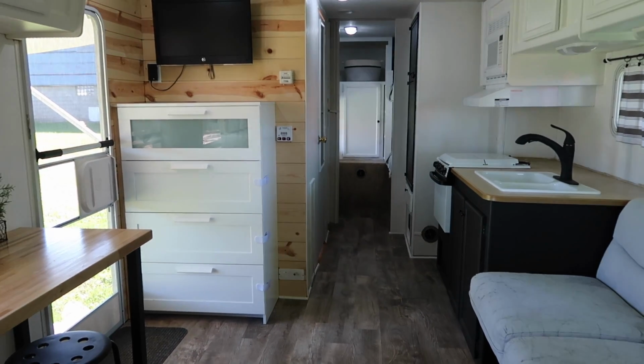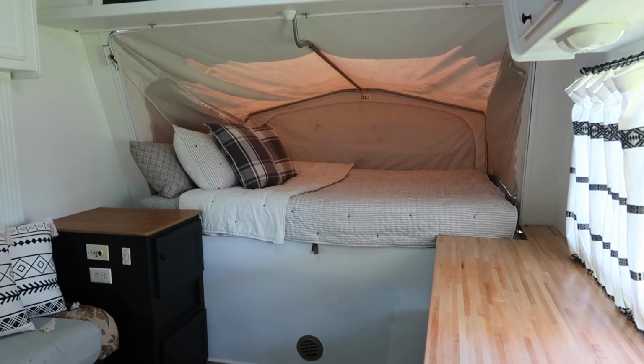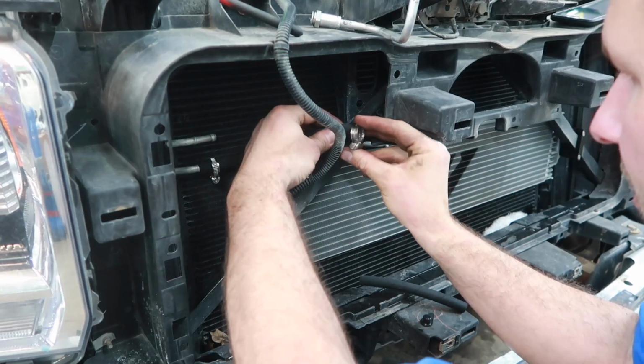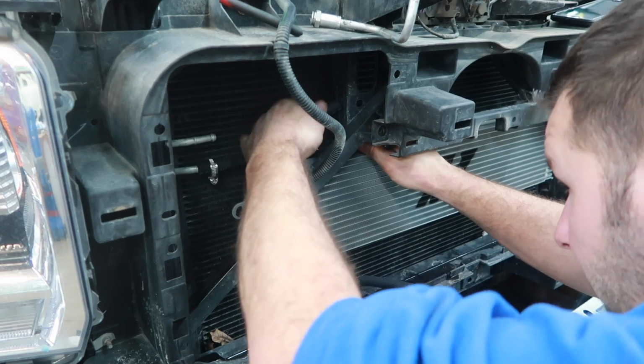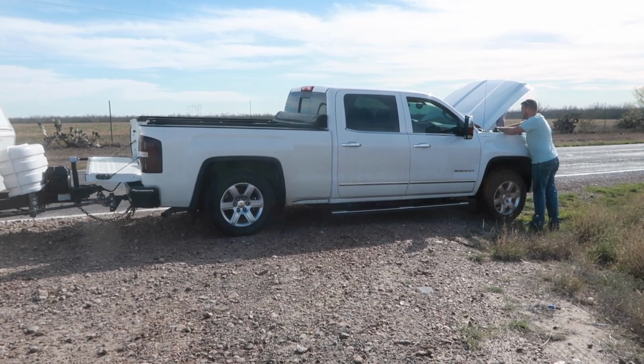So in hindsight, we wouldn't choose a hybrid again. It's good because it's lightweight, but now we also had that problem of blowing the transmission on Tom's truck while we were pulling it. You put an aftermarket transmission cooler on to protect the transmission. To protect it, not to break it. So all of a sudden we're just driving and Tom's like, the transmission's slipping, and he pulls over. We found a driveway approach, the safest place we could find on a road with no shoulders.